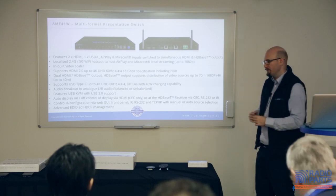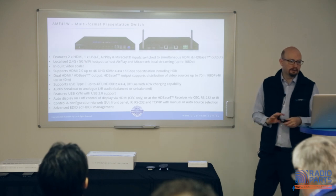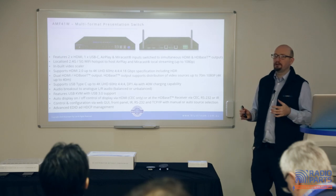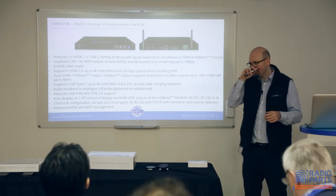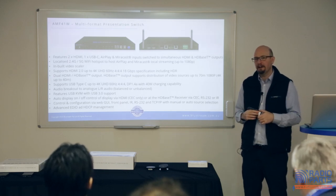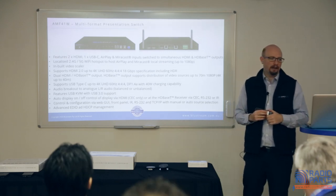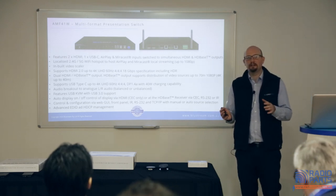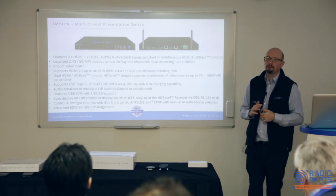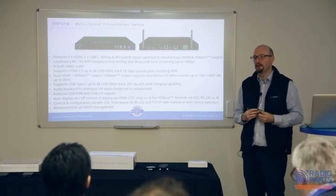HDMI and HD-based output, so if you do need to transmit that video to a display far away, you can do that as well. The range will always depend on your environment. In our testing, we found in our commercial applications, we get about 25 to 30 meters of range without any problems whatsoever. Beyond that, you do start to get frame drops. Typical applications, we don't see it being used that far, but small boardrooms, large boardrooms should not be a problem whatsoever. And it will support 4K 30 through the Wi-Fi as well from a phone.